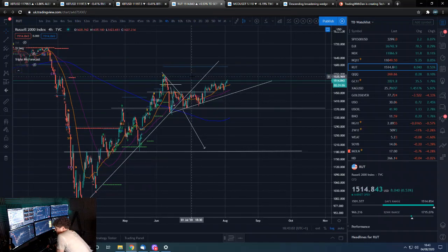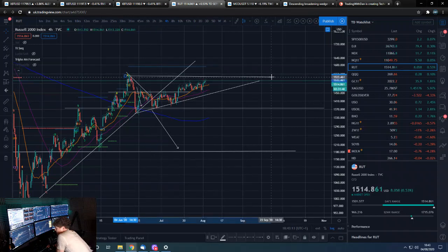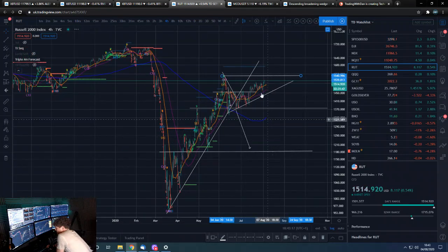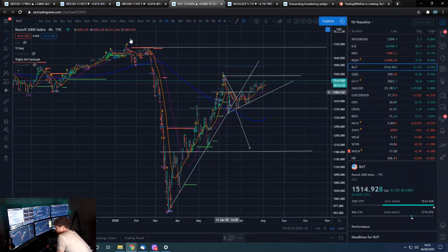So yeah, this is obviously an important level here. This level there, not so much this one. So we'll just borrow that and move that along. That's obviously going to be an acceleration to the upside, where I expect we would come in for these highs here. Obviously, these aren't all-time highs. These are just the recent highs before.